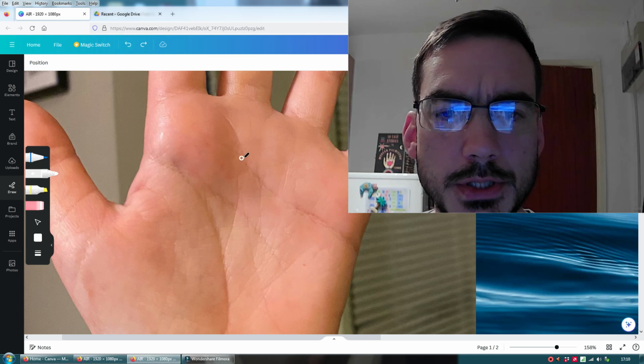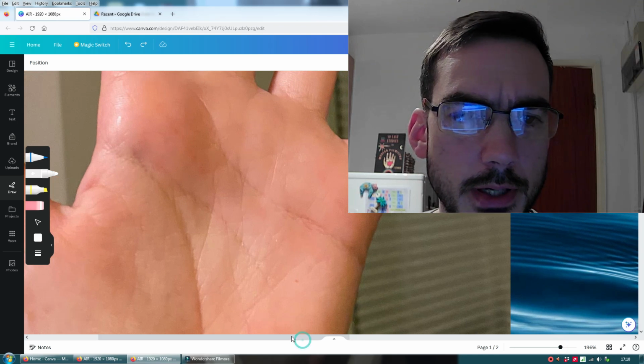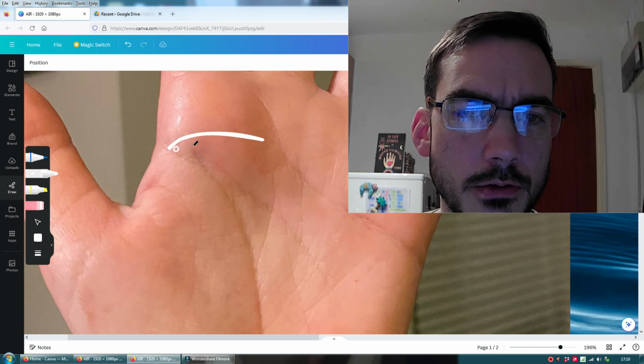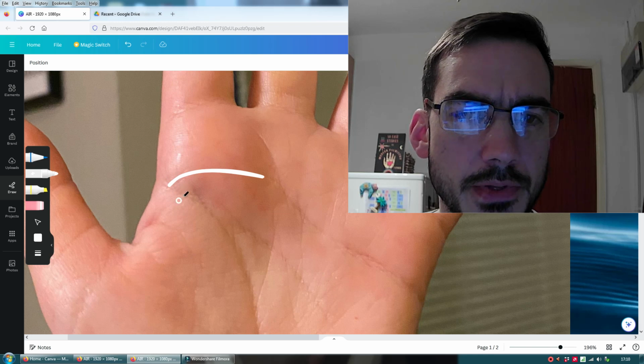And actually I'm seeing, this is not the clearest of images here, but going a little bit backwards in time again, it looks as though there is a line reaching from the heart line, crashing down into the lifeline.